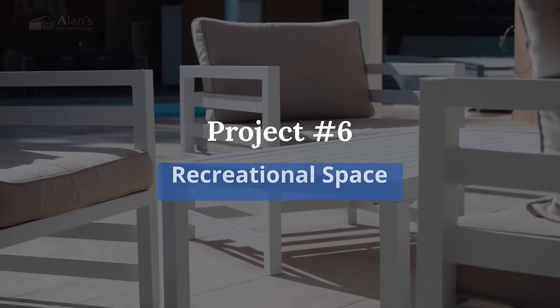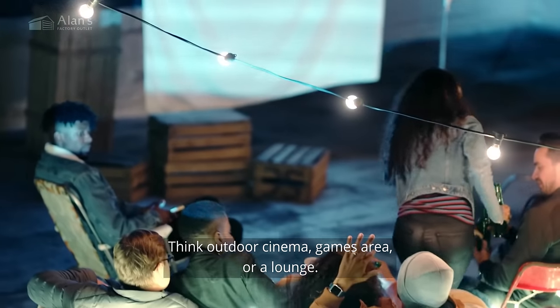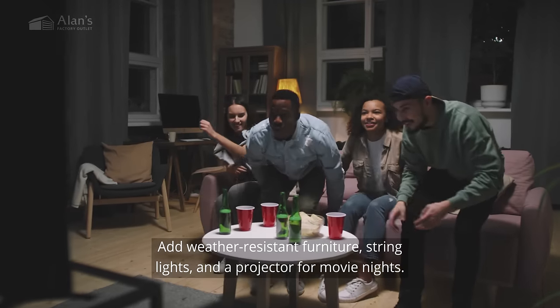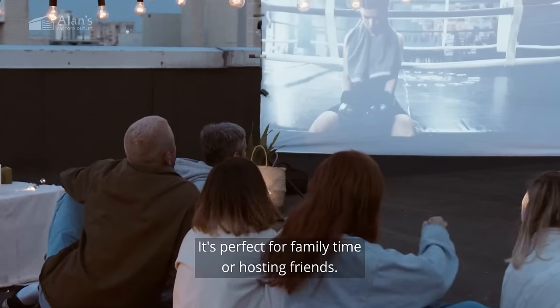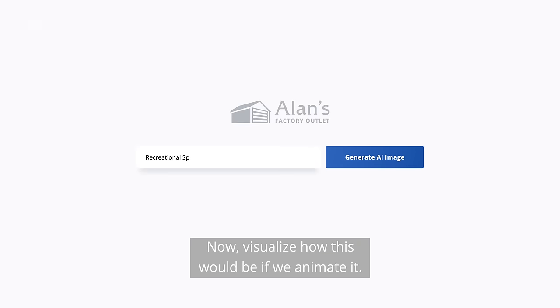Project number 6, recreational space. Think outdoor cinema, games area, or a lounge. Add weather-resistant furniture, string lights, and a projector for movie nights. It's perfect for family time or hosting friends. Now visualize how this would be if we animated.